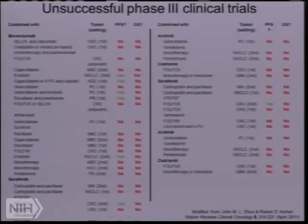There are also a lot of unsuccessful phase 3 clinical trials with bevacizumab. And again, bevacizumab and other antiangiogenic compounds, either alone or in combination with all kinds of different therapeutics. So there are a lot of clinical trials in which we don't see progression-free survival or overall survival.